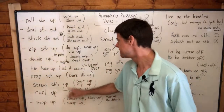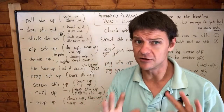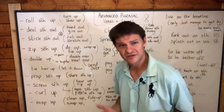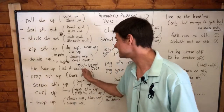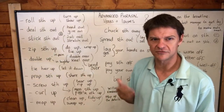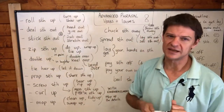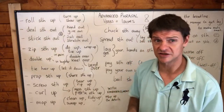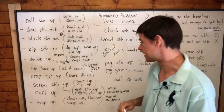And you can also double over or keel over. Keel over is definitely pain. When somebody keels over, it sounds like they're having a heart attack. So these two, I think, double over could be laughter as well. He doubled over in stitches of laughter. But keel over, I'd never say keel over for laughter. It really is just pain. But all three involve bending over in some kind of way.